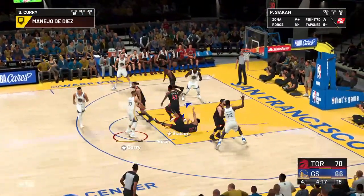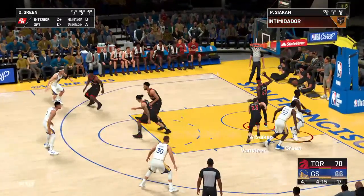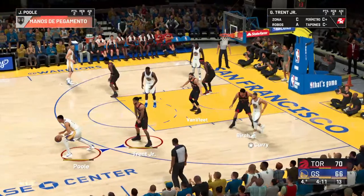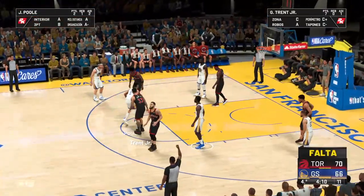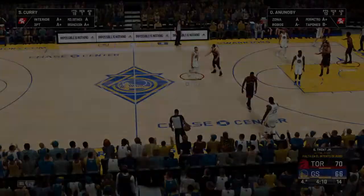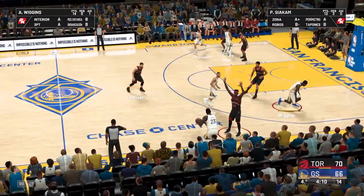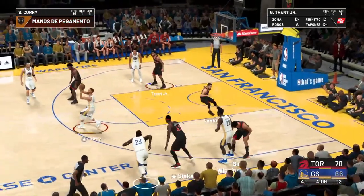Outside Curry. Green left side. And it's denied. Sent back by Siakam. Curry kicks to Poole. And Gary Trent gets the whistle that time. That's foul number 2 for him. Second personal foul. First team foul. Last quarter of play, about 2 minutes in now.